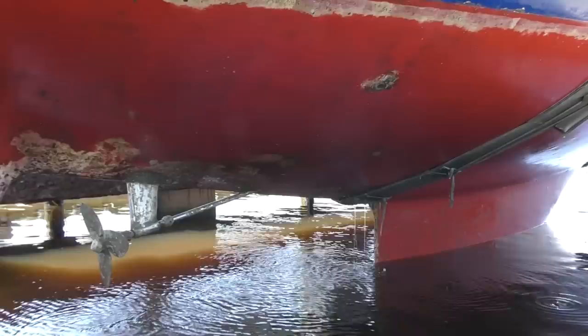Right behind the keel, that's perfect. Back of the strap, center of the ladder. Back of the forward strap is right at the chain plate. Notes to future Charlie.